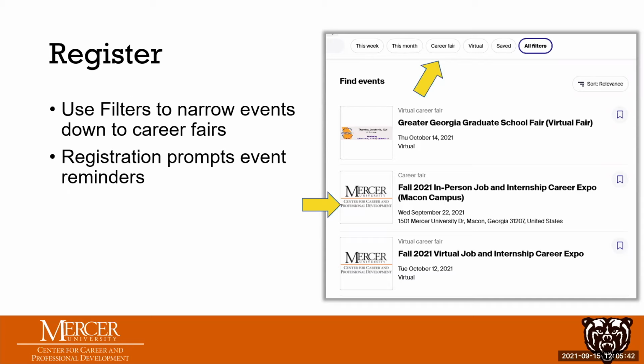In this case, my screen, when I logged in, defaulted to showing me immediately the upcoming Career Expo. When you register for an event, so in order to get into an event, you would just click on the event and it'll open up a separate screen.